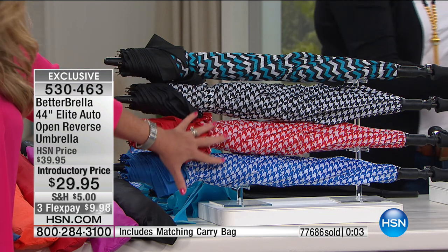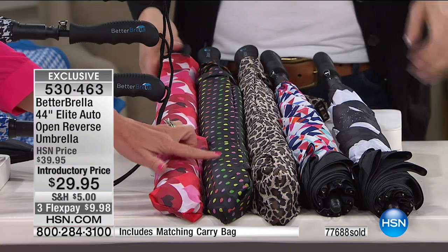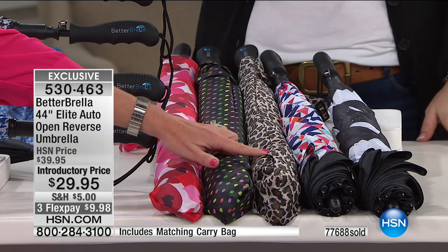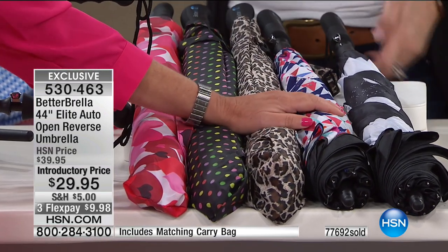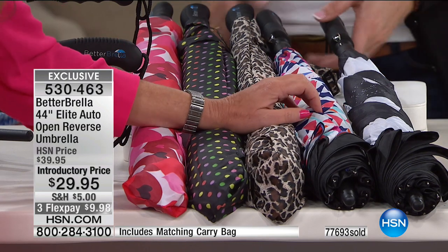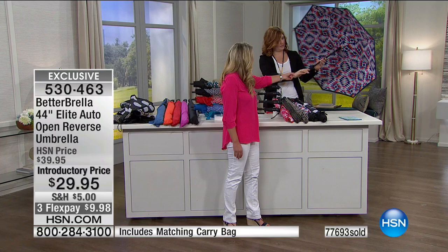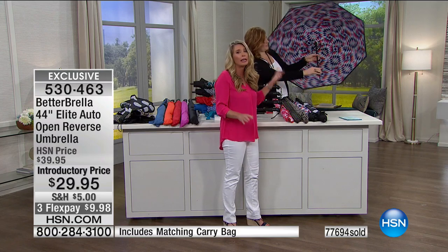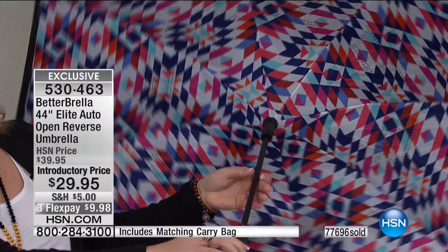Again, these are classics in their own rights right there. We've got the hearts, the multicolored dots, the leopard, which you just cannot go wrong there. We've got the, why do I keep forgetting this one? That's the Aztec. I want to call it retro, but it's Aztec, it's very cool. And look at that Aztec. I love that one, it's gorgeous. Whatever color you're wearing, this is going to match it and it's going to pop. And then again, you've got the big black and white polka dots there.